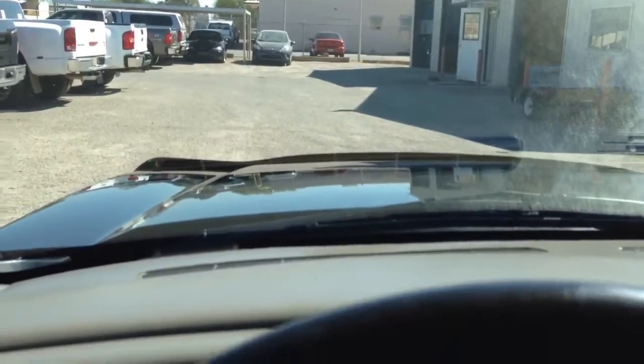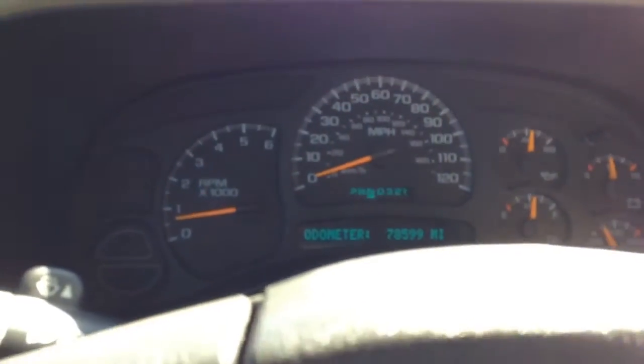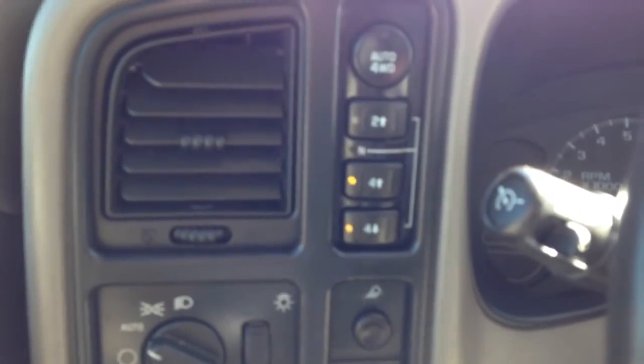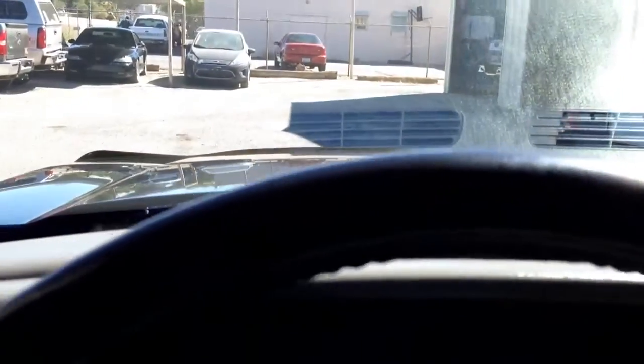And drive. Okay, perfect. Alright, neutral, 4-wheel, 4-wheel high. Now we're in drive. Alright, I can drive at speed in that. I guess they want me to put my seatbelt on, huh?